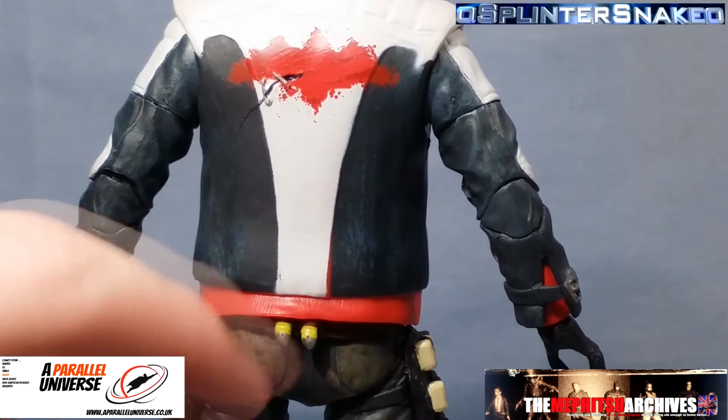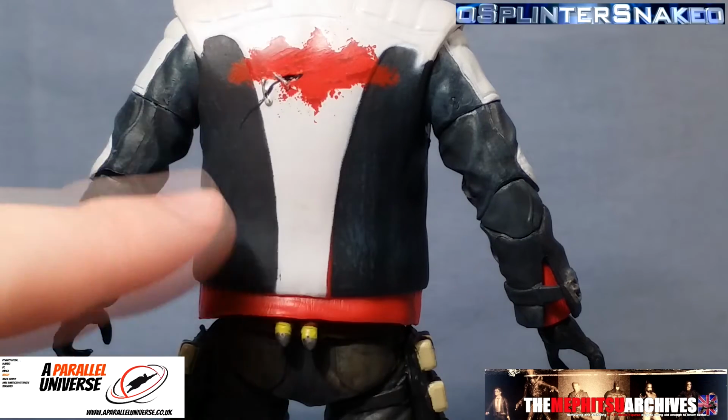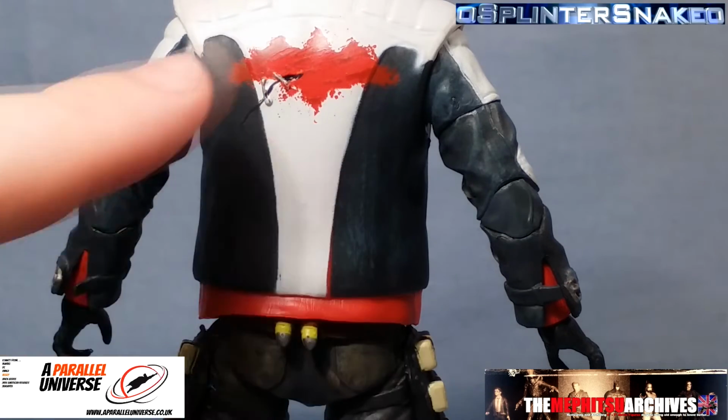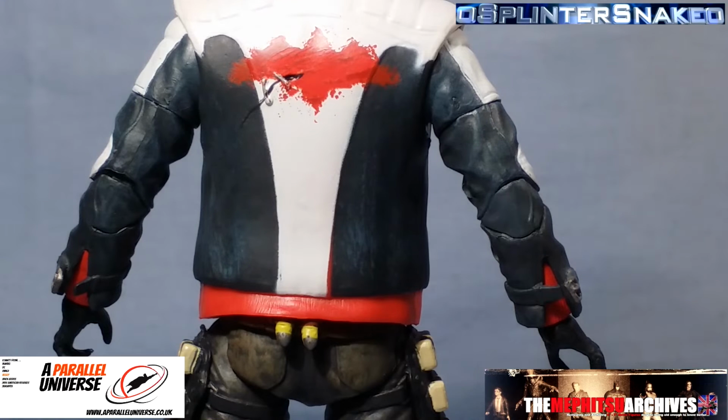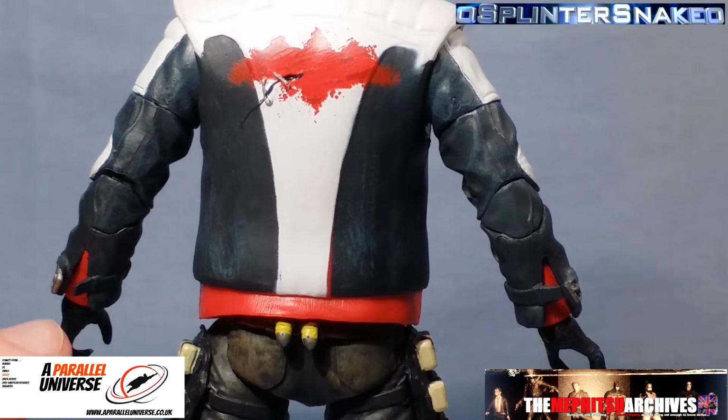And of course he does have this white design going up. Looks like there's a little bit of red here, so I don't know if it's supposed to have a red highlight, I'm not too sure. But it does look very, very cool. You can see there in the sleeve you've got the hoodie inside the actual jacket, which I think is a nice addition. Don't know if that's a separate piece or not, or if it's just painted really well, but it does look very, very good.